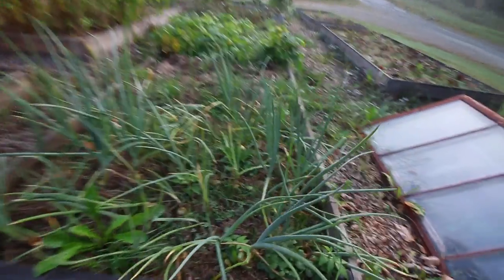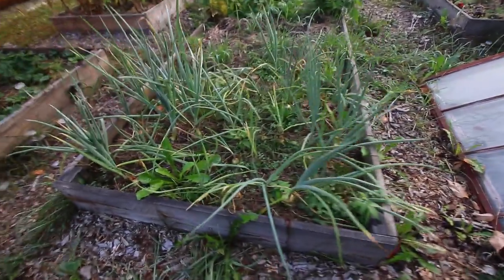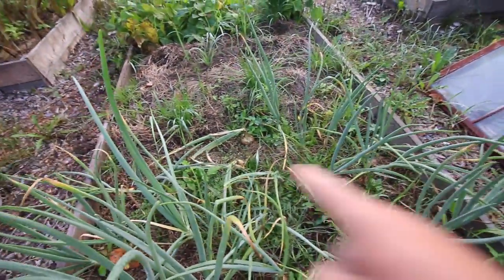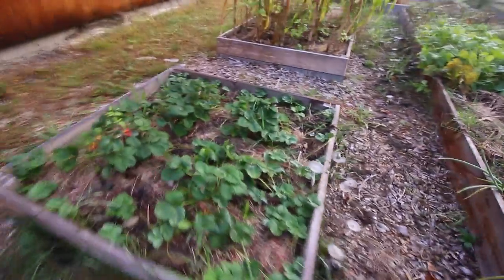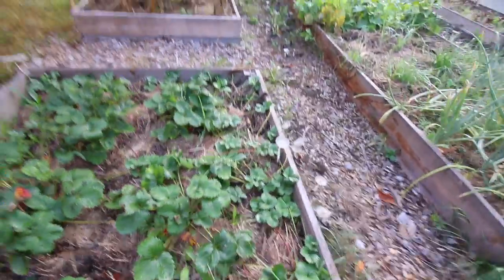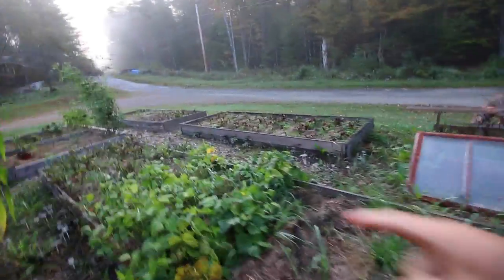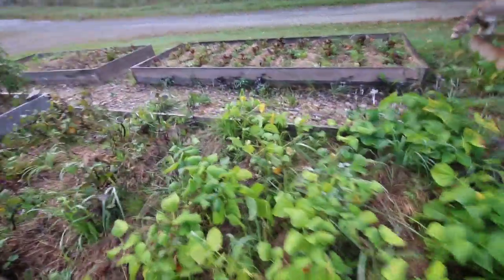The onions are starting to look like they're finishing up for the growing season. We'll be able to harvest these beauties pretty soon. We had one the other night with dinner. It was delicious. That one, the greens are falling over, so that one's ready. Strawberry plants are getting ready to tuck themselves in for winter. The corn, I'll have to feed that to the pigs soon while we still have the pigs. Just start pulling up the garden, start feeding all this stuff to the animals. Everything's gone by.